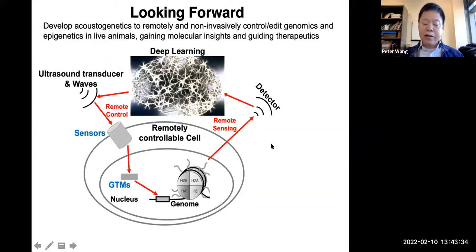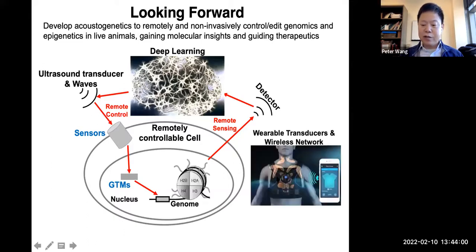So I hope I presented enough evidence to show you that indeed we can engineer the cells so that we can have the sensor, actuator, and we can control them precisely. We are also thinking, hopefully in the future, AI or deep learning can help us to connect the whole loop together so that we can optimize the power and the pattern of the treatment so that we can achieve optimal outcome. And that's our dream, hopefully in the future, we can have patients with this jacket with different transducers.